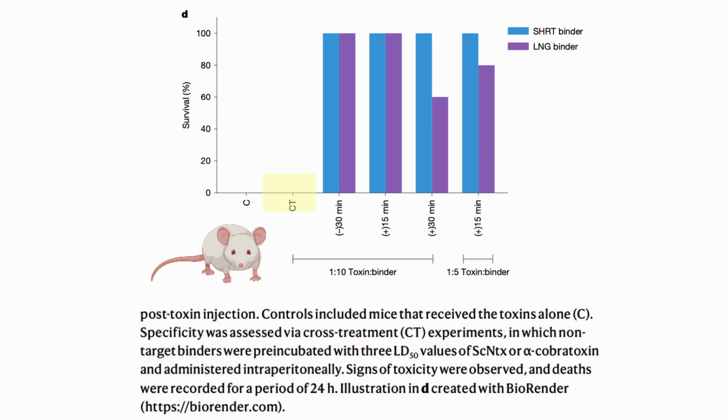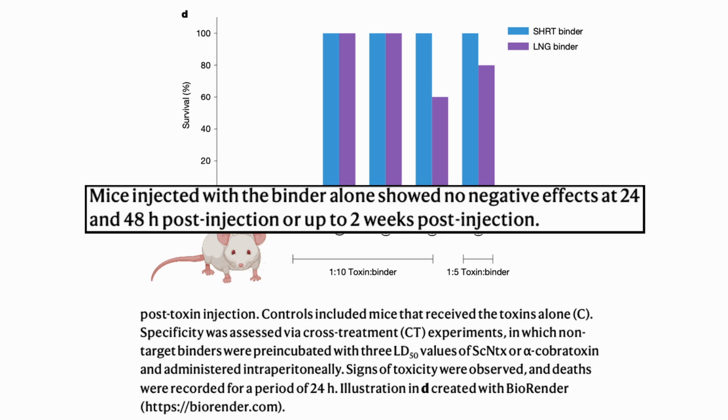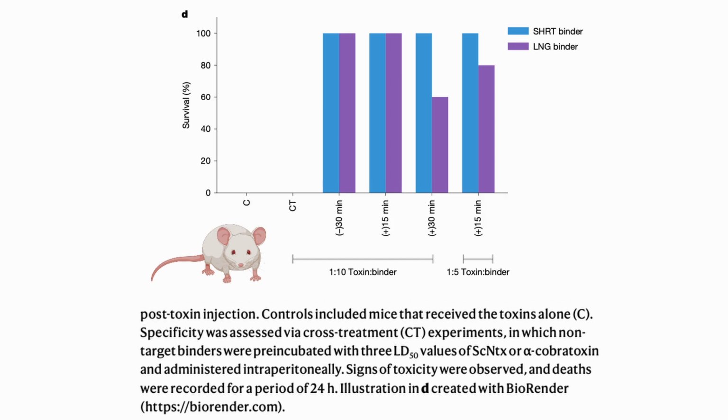Unsurprisingly, these mice also had a 0% survival, which shows the specificity of the drug candidates. The last control we have is injecting just the short and long binders into the mice. No toxins here. This resulted in no negative effects for up to 2 weeks post-injection. Now we move on to the treatment variables.